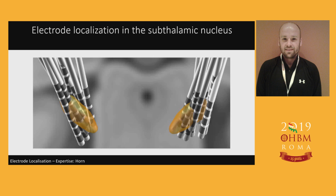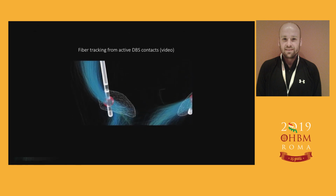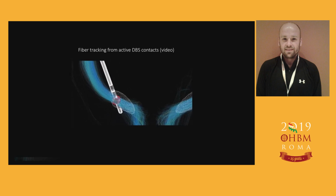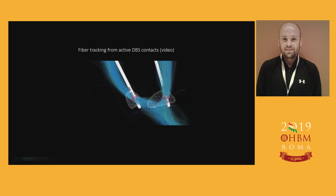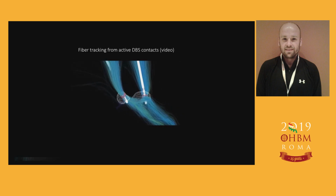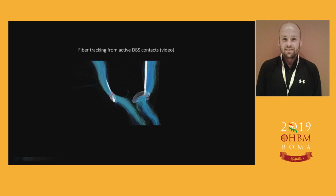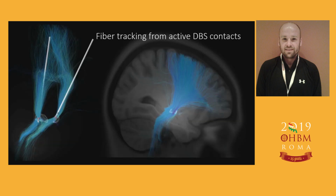And we conducted fiber tracking in a normative connectome in MRI space and looked where the active contacts resided in relation to the STN and in relation to fibers coming from sensorimotor or cortical and premotor cortical areas, and created this patient connectome. Here you can see all the fibers that were found to be connected to active contacts throughout the whole cohort.